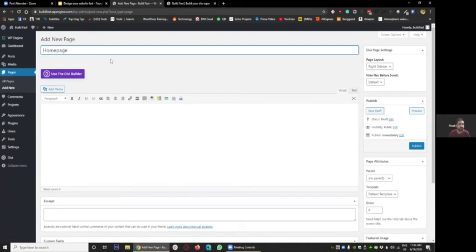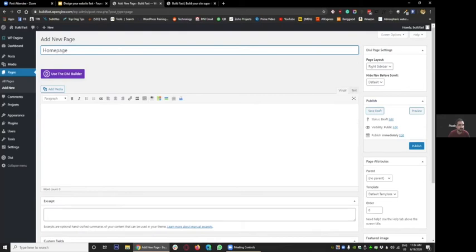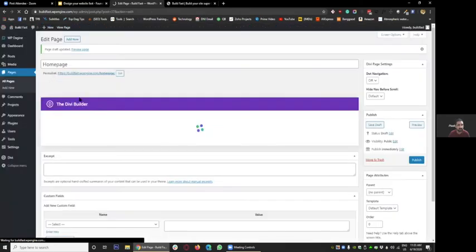Let's put a title. And these are some of the default WordPress options. You have the page layouts, and whether it's a parent, you can ignore all of that if it's just a new page. Again, you can look at the tutorials to get into details of that, but not really important. I'm going to use the Divi builder. So I clicked on that link.